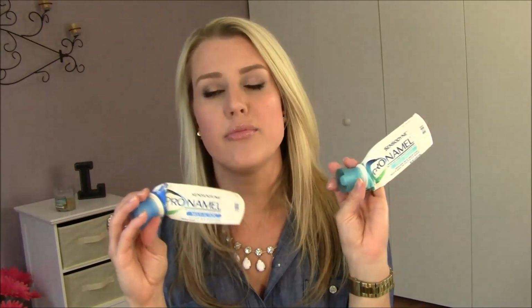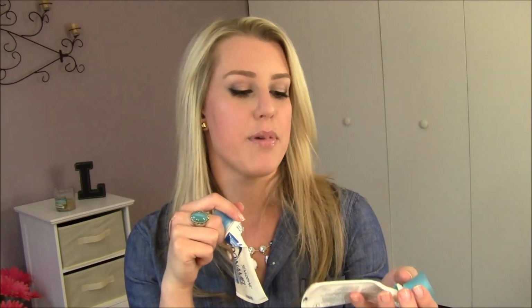Okay, so the Sensodyne Pro Enamel toothpaste. I have been through many more tubes than this, but it's not interesting pulling out 12 tubes of toothpaste to show you, so I just have 2. I used to use the Fresh Breath all the time, but I went to the drugstore and they didn't have it, so I've been trying other kinds and actually liking the flavors better. But my best friend is a dental hygienist, and she said that this Sensodyne Pro Enamel is the best toothpaste on the market right now. It's just the best for your teeth.